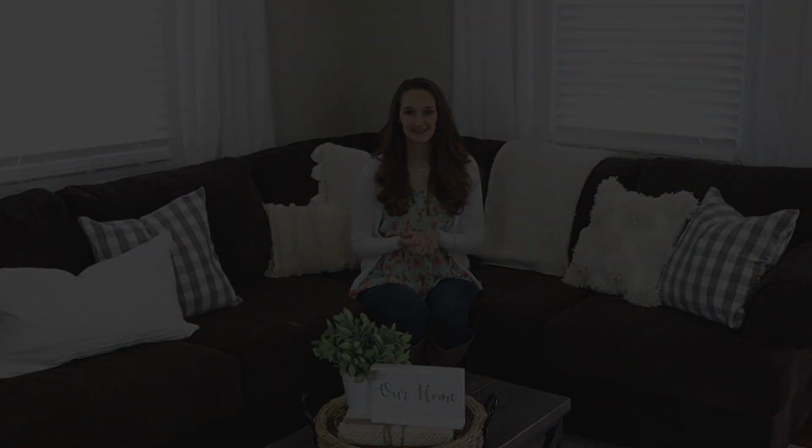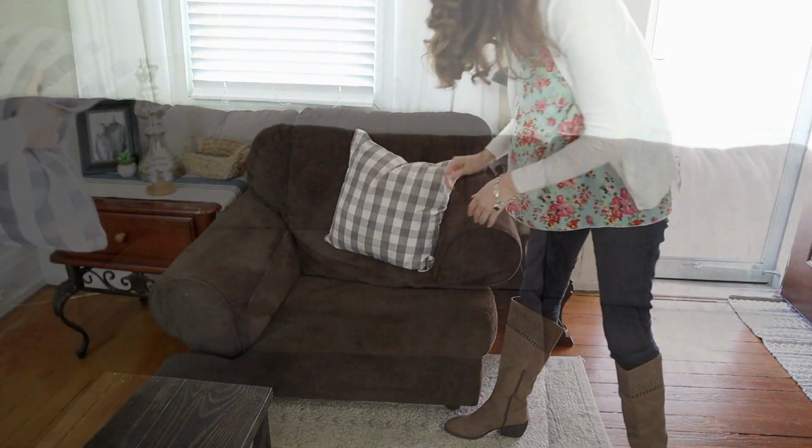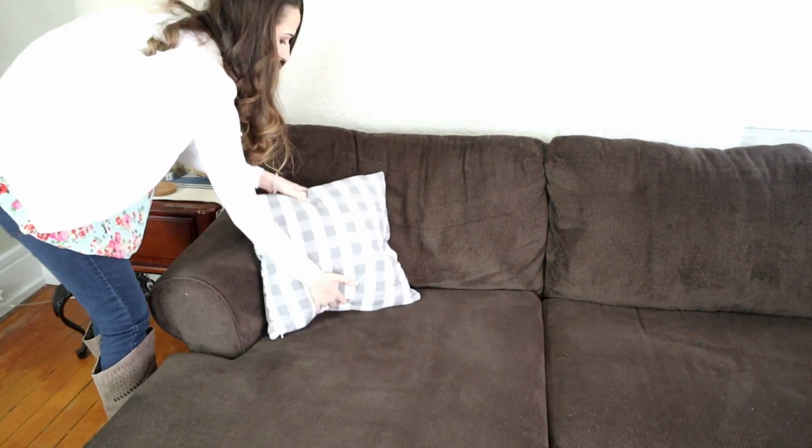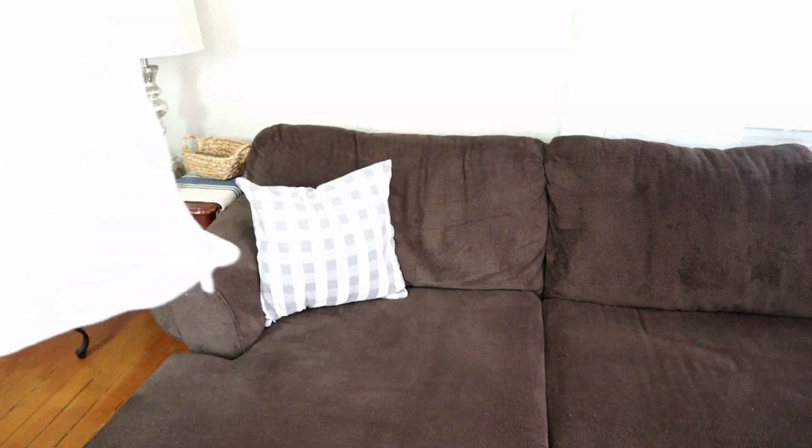So let's get started. First, adding throw pillows to your couch is a great way to cozy up your space. I also chose really light colored pillows to lighten up the look of the couch.